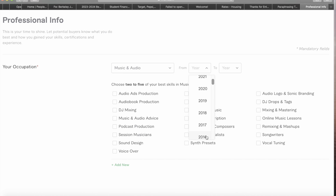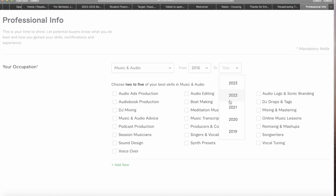I put, I think, 2016, then to 2023. Okay. So you're going to choose 2 to 5 of your best skills in music and audio. Now, these are skills that relate to voiceovers. Yeah, so you're just gonna pick the best 2 to 5 that you know you can deal with. Yeah, so that's how it works.